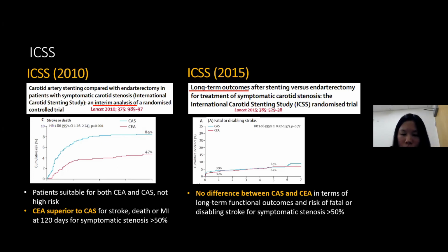Then they followed these patients over 5 years and published long-term outcomes. And actually at 5 years, they found that these groups evened out, and there was no difference between the stenting and the CEA group in terms of long-term functional outcomes and risk of fatal or disabling strokes.